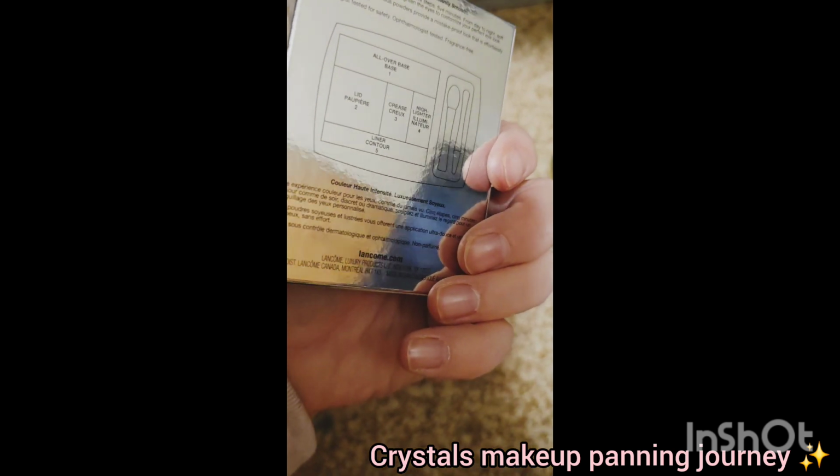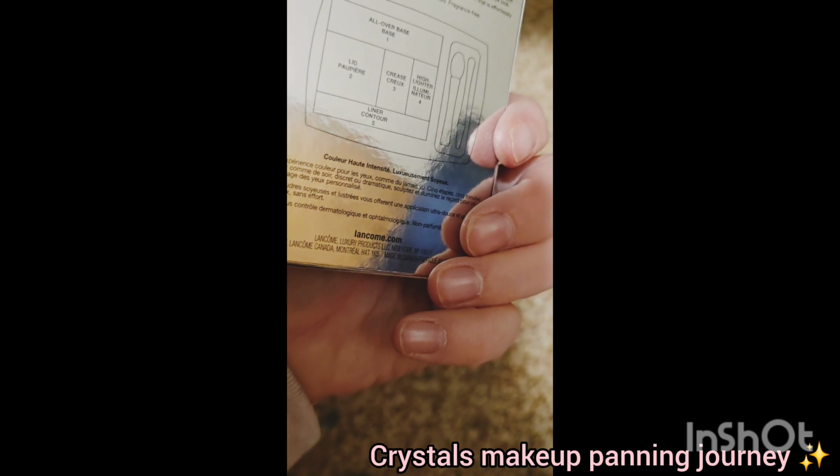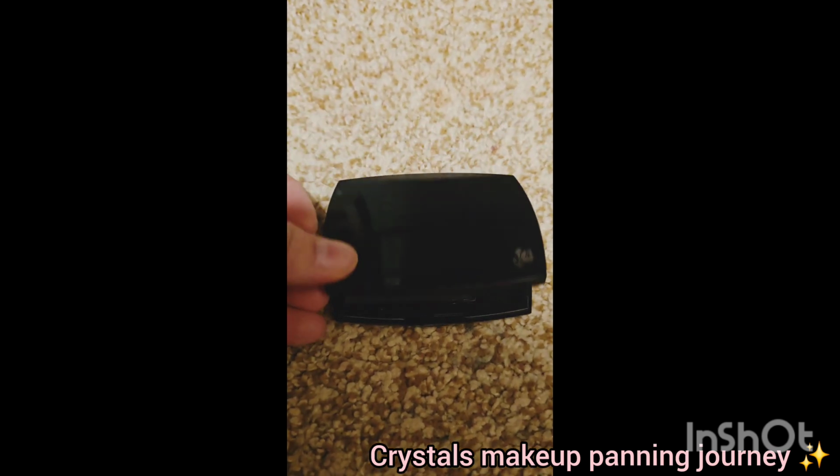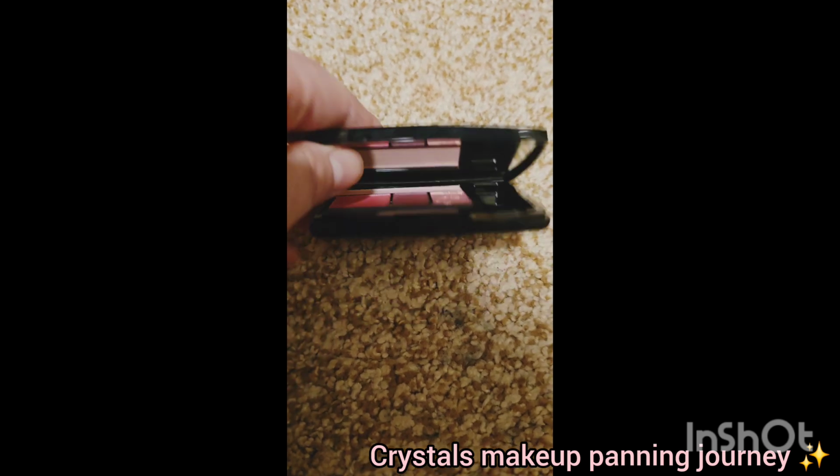This is actually a palette that has, I'm not going to open this one up, it's really new. But there's a base, there's a crease, a highlighter, and actually I will go ahead and open it. This is rather new to me. This is from Marshall's, and I haven't used it, but I do like the colors. I think it's really nice.